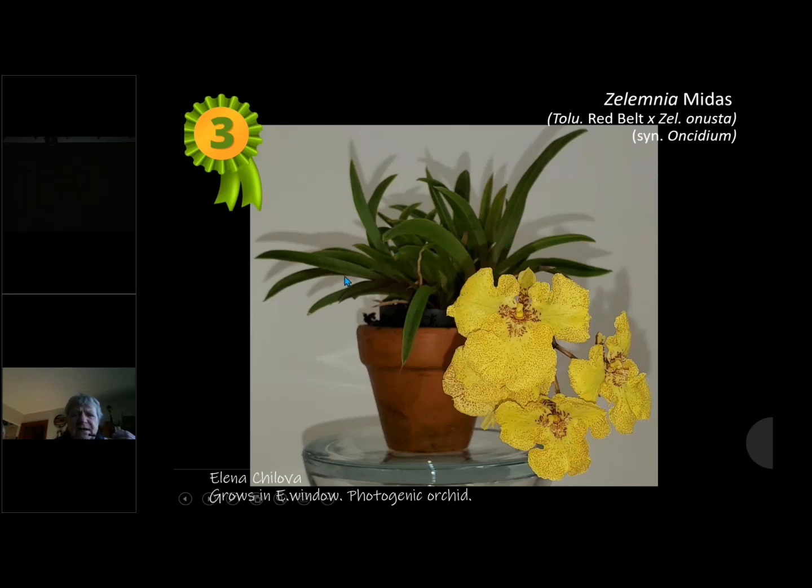But I thought that this photograph was particularly good because this plant is not big. It's probably maybe 4 or 5 inches tall. But because she has taken the photograph with the flowers in front of the plant, it actually looks like she's got these gigantic flowers on this small plant. A very interesting, very artistic photograph. Love it.